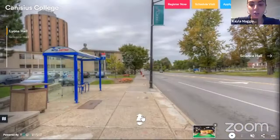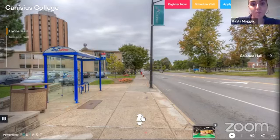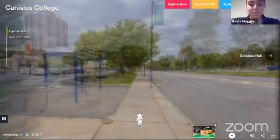So we are now heading across Main Street. Many of you may be familiar with where our campus is located, and we are right in the heart of the city of Buffalo. We're passing one of our NFTA Metro bus stops on campus. And as we get further down Main Street, you're going to have the opportunity to see another subway stop. So lots of access to public transportation as we're walking through campus.